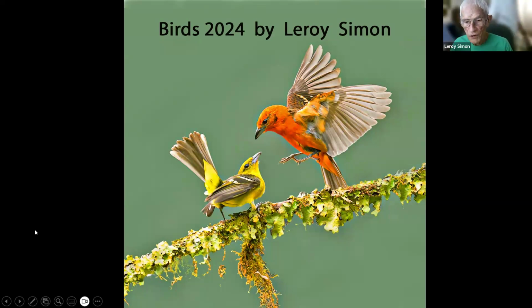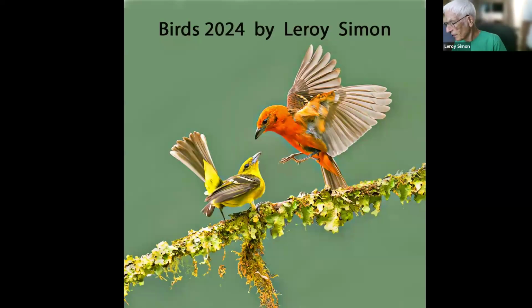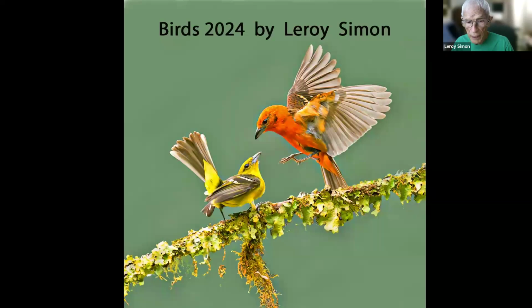Okay, this first slide is a pair of flame-colored tanagers. The male is the red bird and the yellow one is the female. They were squabbling near a feeder, and I'll talk more about that feeder later. But this was my favorite image from the whole show, I believe.